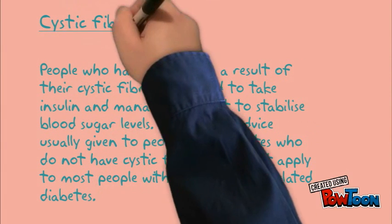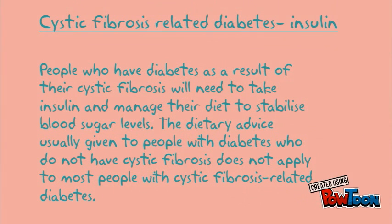People who have diabetes as a result of their cystic fibrosis will need to take insulin and manage their diet to stabilize blood sugar levels. The dietary advice usually given to people with diabetes who do not have cystic fibrosis does not apply to most people with cystic fibrosis-related diabetes.